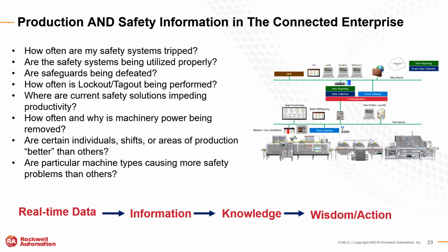Is lockout tagout being performed for normal machine production? Could this be a training issue or a lack of confidence in the machine? Are certain individuals or shifts better than others at running the machine? What is causing these other shifts to have less production? You can now look into that because you now can track the data. Are certain machines causing more stoppages than others? What is the data basically telling you? Knowledge is power, and this knowledge comes from real-time data.